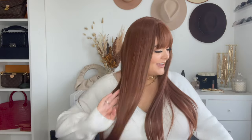Obviously, you can tell this isn't my hair because it's a wig. But how are we feeling about this, guys? Do we like it? Do we like this color on me? Because in the future, I think I will be dyeing my hair this color. And this is just straight, very sleek. I still got this hat down here. I guess I could try it on. It's a mood.